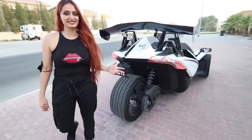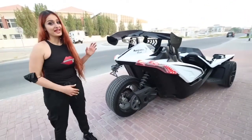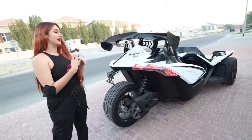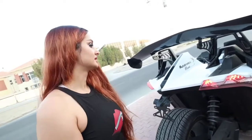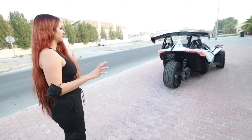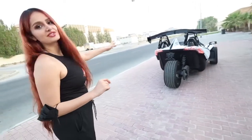By the way, guys, I'm gonna show you the back of the car. Check it out. This is really cool. It has one wheel and a big spoiler. I love spoilers. But they need to make a two-wheel version of this. You know, you'd get confused. Like, if you're in the back of this, you wouldn't know what this is. I'm confused. Like, it cannot be a big bike.